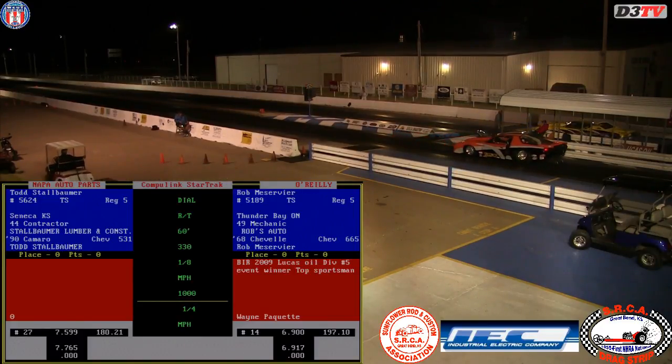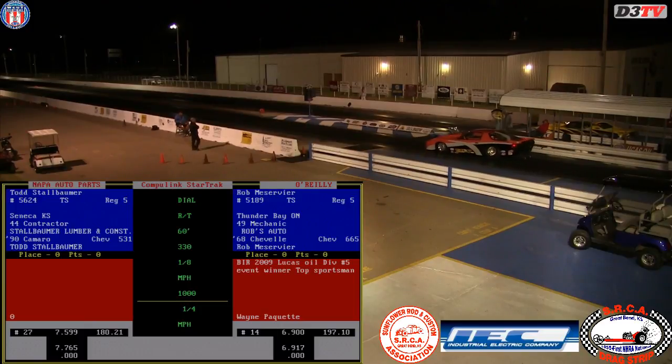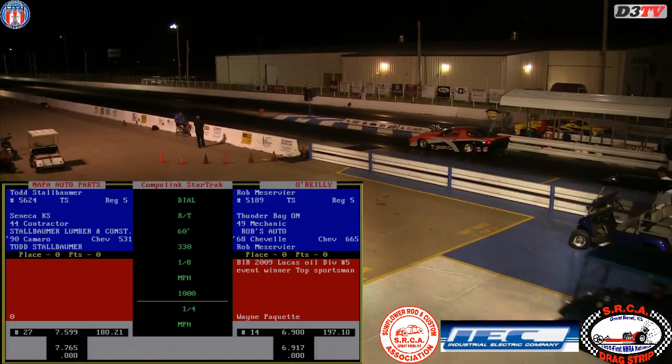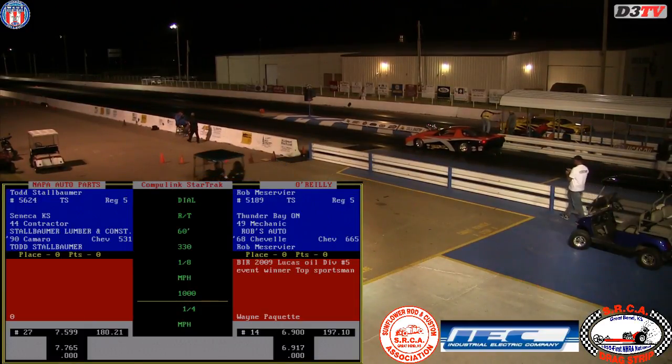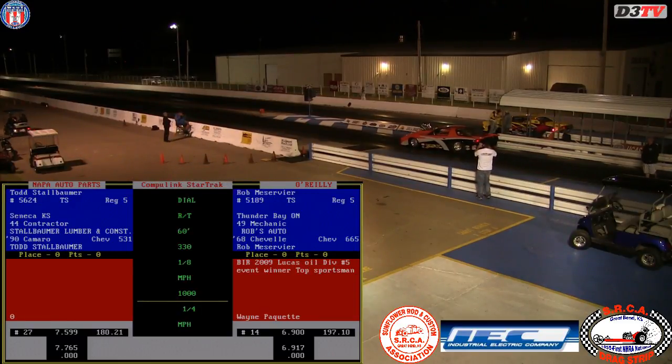Rob Mercier, the runner out of Thunder Bay, Ontario. Todd Stahlbomber out of Seneca. And again, cleanup lanes 2 and 3. If you missed a run today, if you've had all 3, you're done. Thank you very much. If you missed a run today or had a tumbleweed blow through your timing run, lanes 2 and 3, cleanup session. Final call, cleanup lanes 2 and 3.